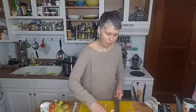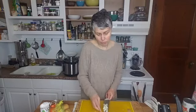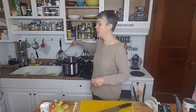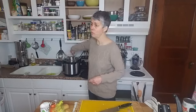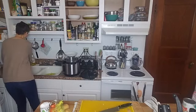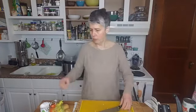That smells really good. One of the nice things about the Instant Pot, there are a lot of nice things about it, is that it makes cooking oil-free really easy. Oil is another thing we eliminate during this challenge, or at least reduce. I'm just going to add a little bit of water.